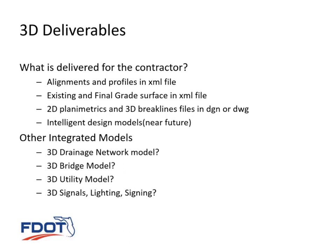And this is one of the last slides here. What is delivered to the contractor? Our focus within the CAD office was originally just to be able to provide files that the contractor can build from, meaning that instead of them having to generate their own models off of plans, we could provide them with the files to automatically import and work from in their environment.